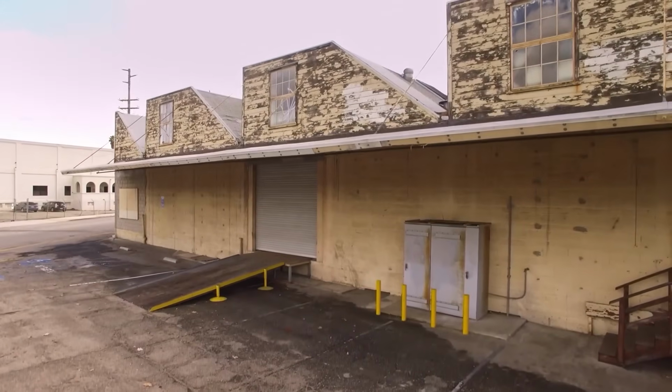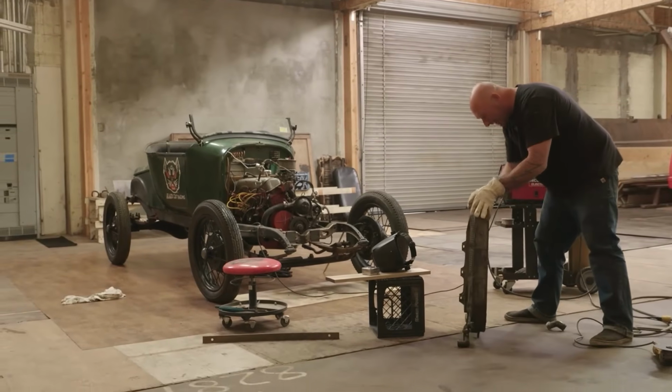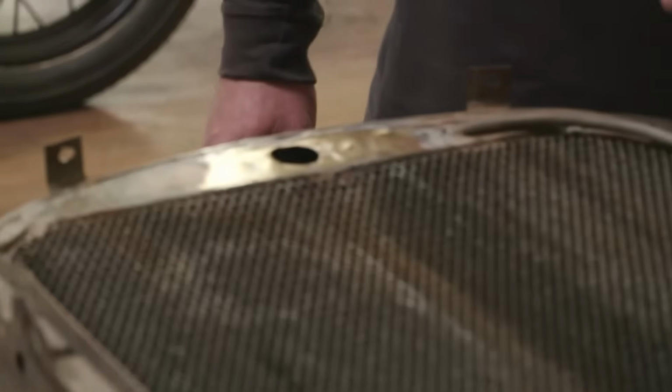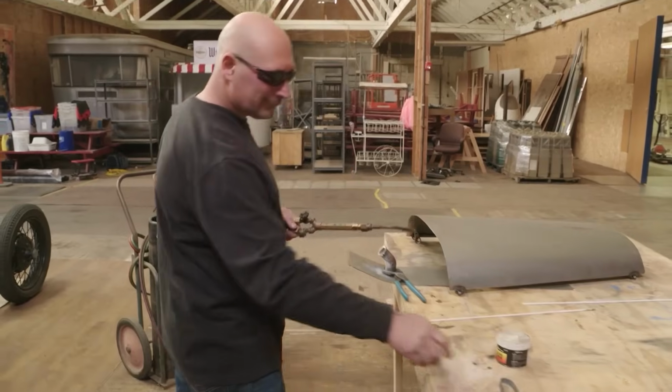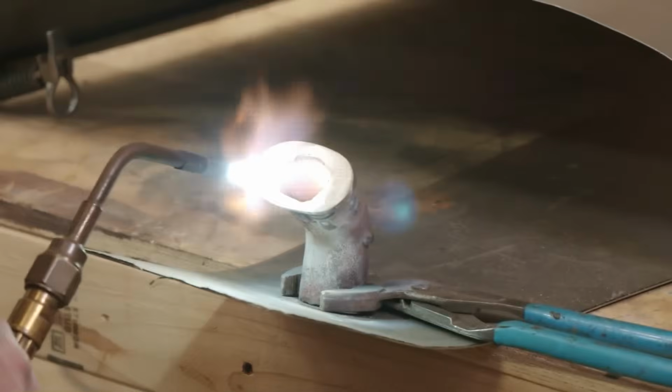After my run-in with the issue with the radiator inlet, it's time for a little session of custom radiator repair. This radiator is the real deal, whatever it is, 1925, 1927, but just like me, old age is a hard thing to manage. This period-correct radiator is a cool piece and totally worth salvaging. It takes a delicate operation to not ruin the whole thing.